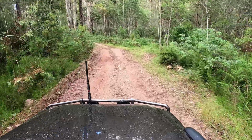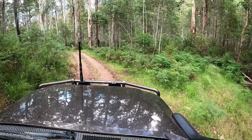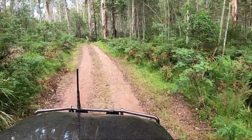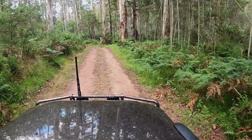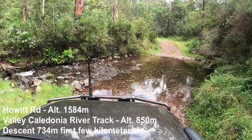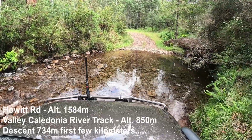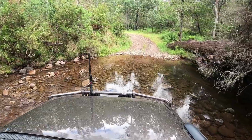And so I'm not sure if, from when I saw videos from a few years ago to now, possibly this bottom section's been graded. I could certainly imagine that it could get fairly wet down here, but yeah, the only wet spots really were in the river, so not so much of an issue for us.